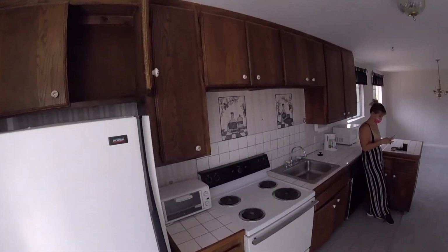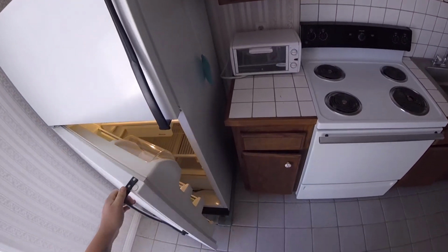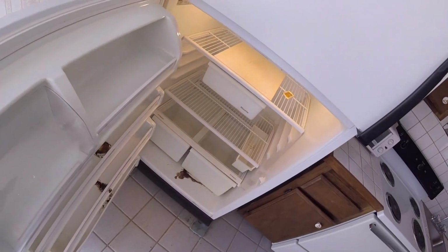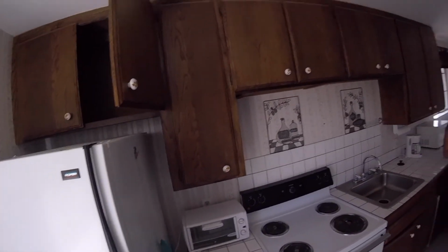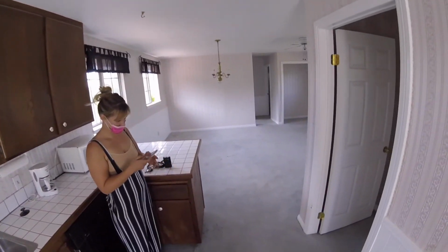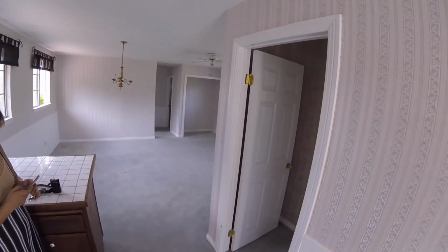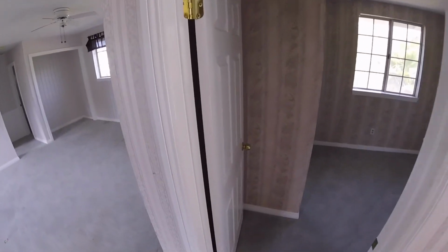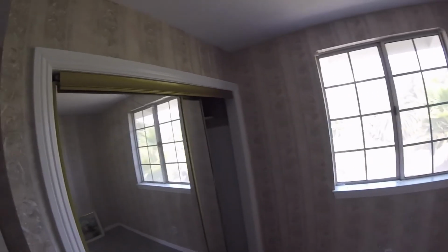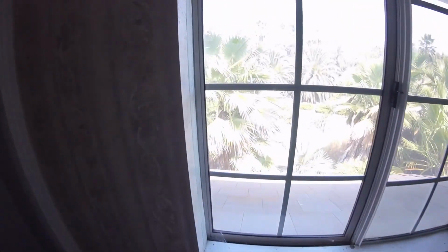You know, I've seen a lot of properties. This has got to be one of the weirder ones I've ever seen. Oh good, someone left their honey behind. Well, this used to be, I think this used to be the house. And then I think they eventually built that later.